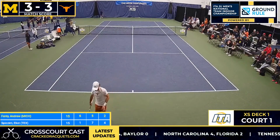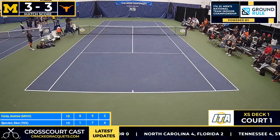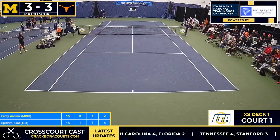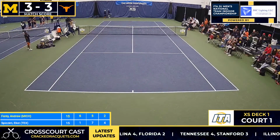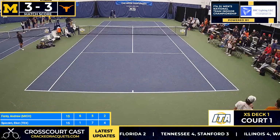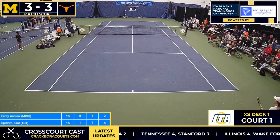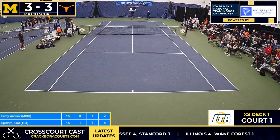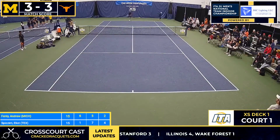Oh, it's just pulled wide. And Fenty really doing well to survive what was another very good return out of Elliot Spizzirri, who's taking a little bit more risk on some of these returns right now with the break lead. He's just connected with the forehand so brilliantly. And guess what? When you have to hit slice backhands for 7 months consecutively, you're going to work on that forehand.